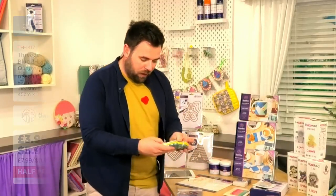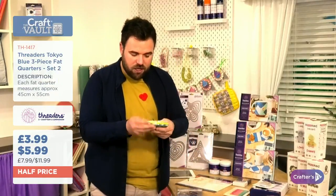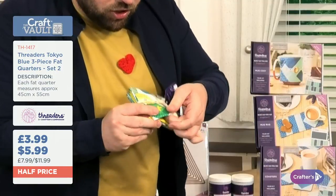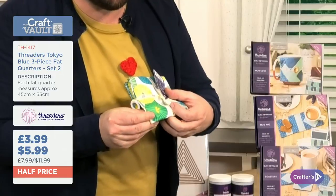Right, Tokyo Blue. Now, this is gorgeous. It's one of our threaders fat quarter bundles. I'll just show you what you're getting in here. So you're getting that beautiful green and yellow just there.